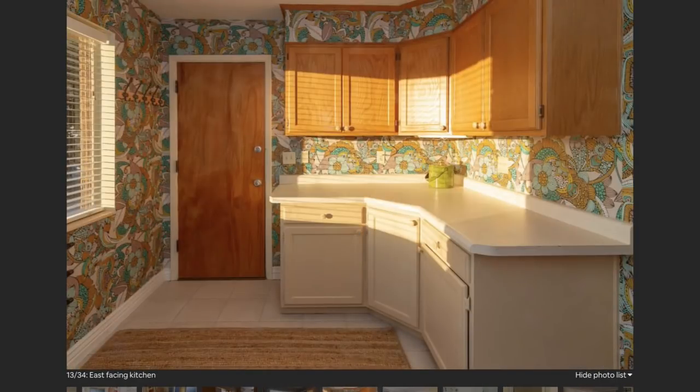Next, east facing kitchen. All right, it doesn't really look like a kitchen to me. Like, I don't see a stove or a fridge, so that's a little confusing to me. It says kitchen, but it doesn't look like a kitchen.